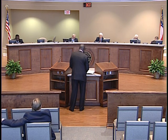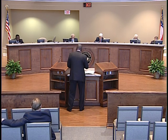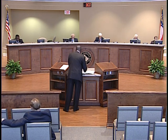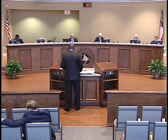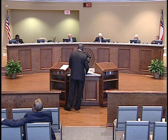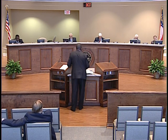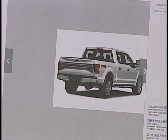I bring in front of you the request for 10 vehicles. The fleet has 19 total vehicles within the department, and we are asking to purchase 10 new vehicles. Going back, the dates of the vehicles are 2004 and 2006. This is an illustration of the 3 4-doors that we are requesting, and we are also requesting 7 2-doors, no 4-wheel drives on those vehicles.